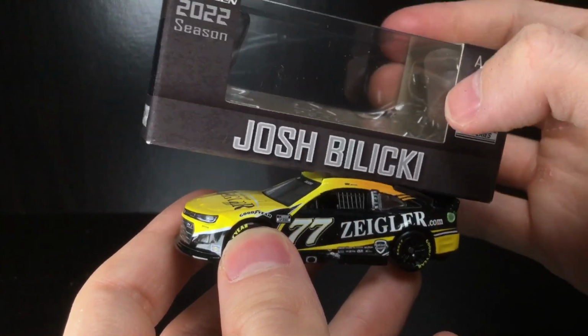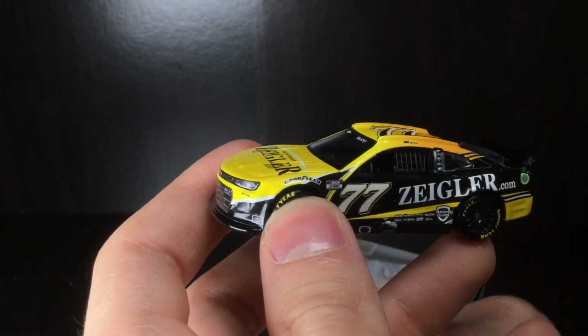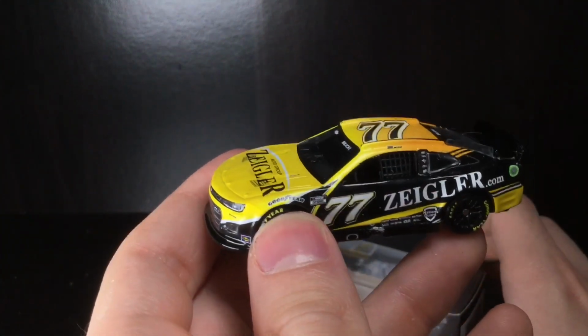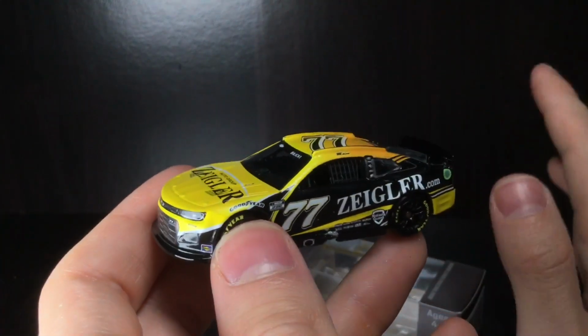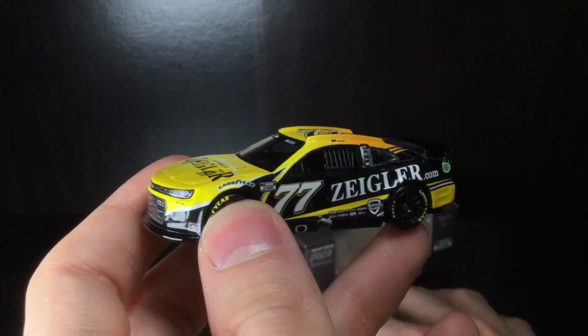Don't miss out. I know a lot of people are going to be like, oh, 2023's coming, the whole new diecast are going to be rolling out in a couple months. I get it. I 100% get it. But at some point in time, you're going to wish you had this car. This is a cool looking piece.